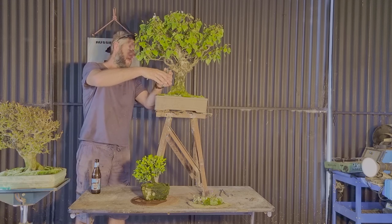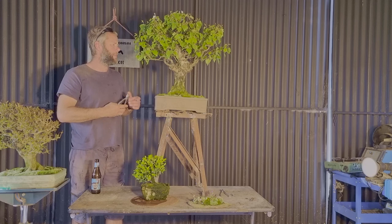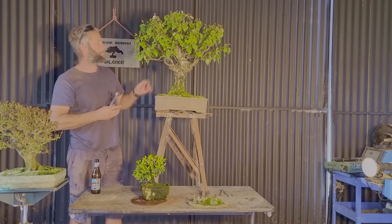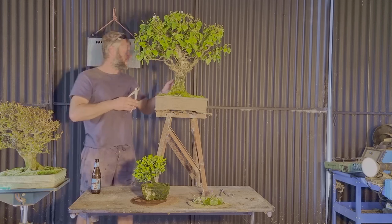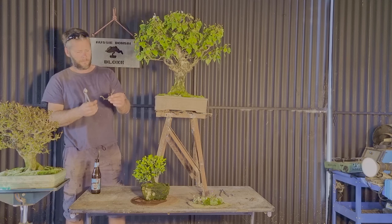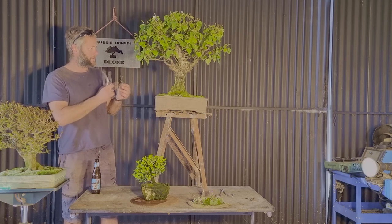Should I clean it up a bit? Probably. Do I care much? Not really. It'll be fine. Okay, dead branch at the back that's hanging way out the back. There was a live bit coming out before that, so we've kept that and got rid of this bit.